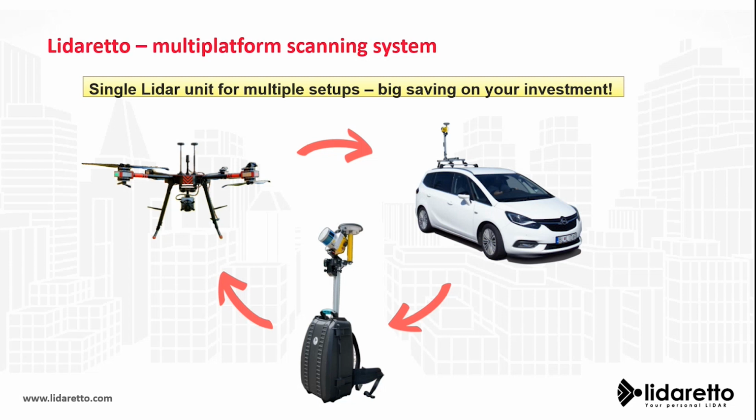Since the beginning, our idea was to bring a compact, small, easy-to-use device, which is not designed for only one platform, but for several platforms, meaning UAV or drones, car, or backpack. This was from the beginning our main idea, and we see it as a big benefit of our solution that our customers really appreciate, because they can invest in one single unit only and very simply swap it between different moving platforms. It's a kind of mobile mapping.